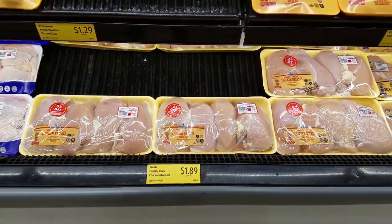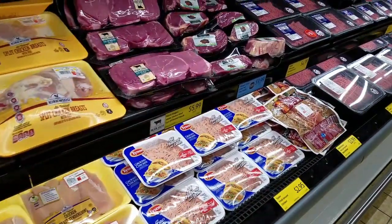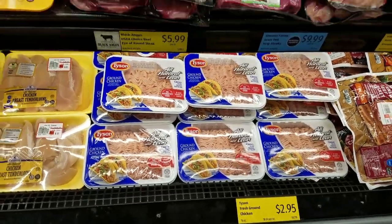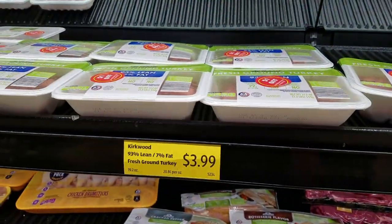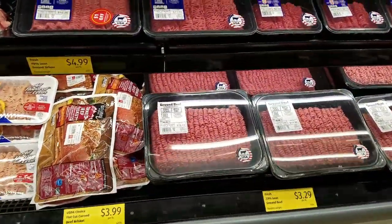Sometimes when I come in first thing in the morning, they'll have those stickers that say like $1 off or $2 off. I've seen people post in the Aldi Facebook group that they found ones that are like $5 off. Just crazy. So try to go in there early in the morning and see if you can find some really good markdown deals. And it's not just on the chicken that I see them.